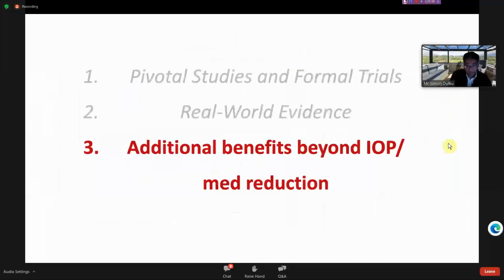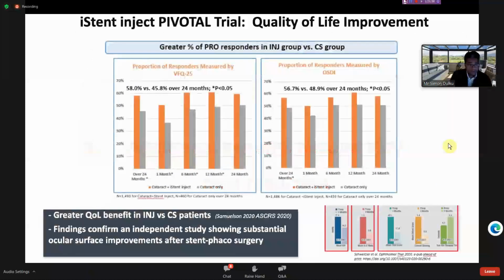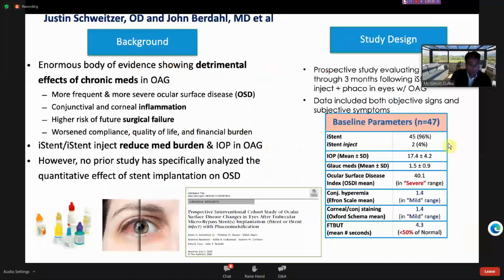And then talking about additional benefits beyond intraocular pressure and medication reduction, looking at quality of life, which is very important and something that's often overlooked in studies on glaucoma, there was a greater quality of life benefit in patients treated with the iStent inject versus cataract surgery patients alone. And this is partly due to ocular surface improvements and also due to reduced need to put in medications. And looking at the ocular surface, there's a very large body of evidence showing detrimental effects of chronic medications in open-angle glaucoma. You have worse ocular surface disease, and then that leads to a higher risk of surgical failure. And the iStent inject reduces the medication burden.